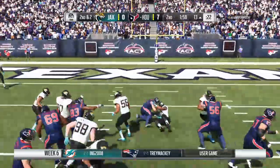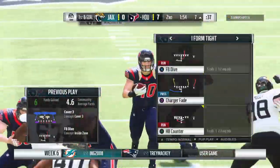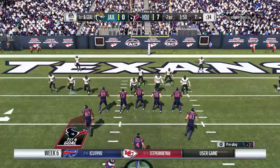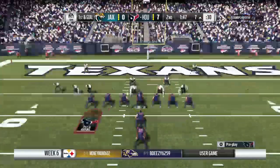Now a first carry for their fullback. And here he'll get it down to the 7. The 6 yards on the pickup, and it leaves him with a first and goal. They've definitely established a rhythm on this drive, moving the ball quite well.